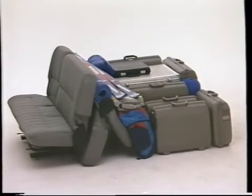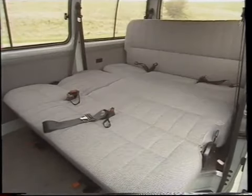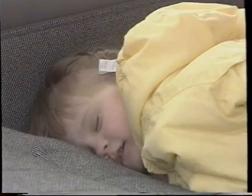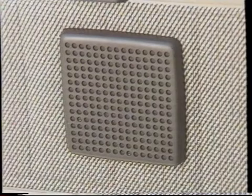The rear seats fold down to make extra luggage space, yet there's still room for up to 6 passengers to be carried in full comfort. And the saloon seats convert into an inviting double bed for a rest on an overnight trip or a quick refresher on a long journey. A high-quality, electronically tuned stereo radio cassette player comes as standard, with 4 speakers to do its output full justice.